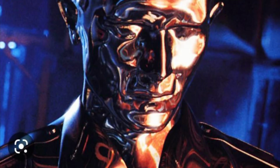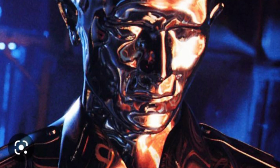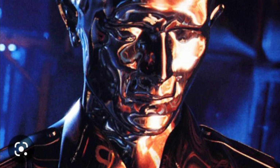Now I see this story trending, so I thought I'd cover it. This particular article is from the University of Bath, and the headline of the article is "The next generation of robots will be shapeshifters."